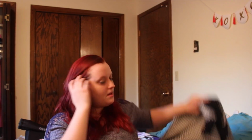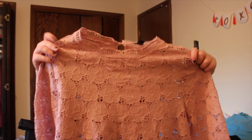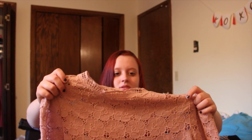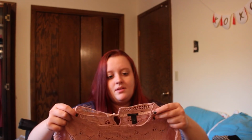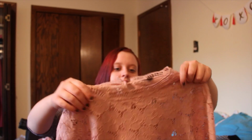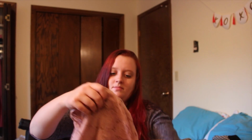The next thing I have is this pink lace shirt. It is from JC Group. It's a size small and it fits me. It also came with an undershirt so that it won't see your bra and stuff, but I just used one of my own pink shirts and it was better. I really like the top part and the sleeves. It's just really pretty. It's a little bit itchy, which is okay. But that's what the tank top's for. So yeah.